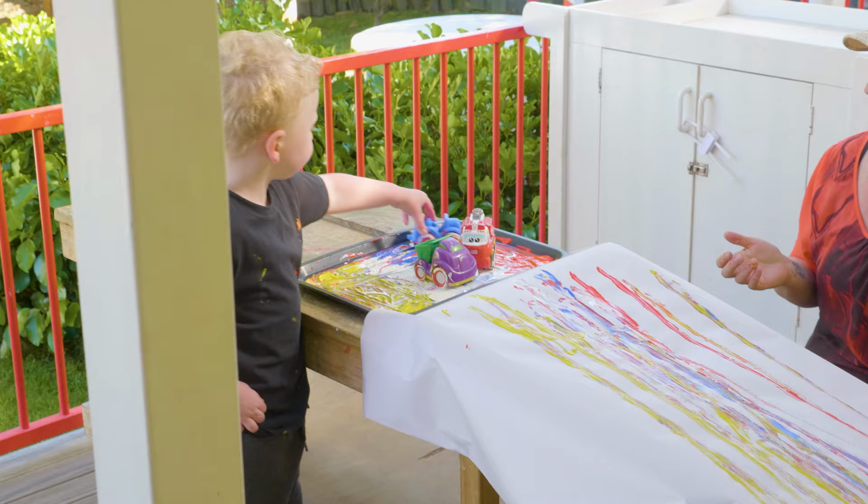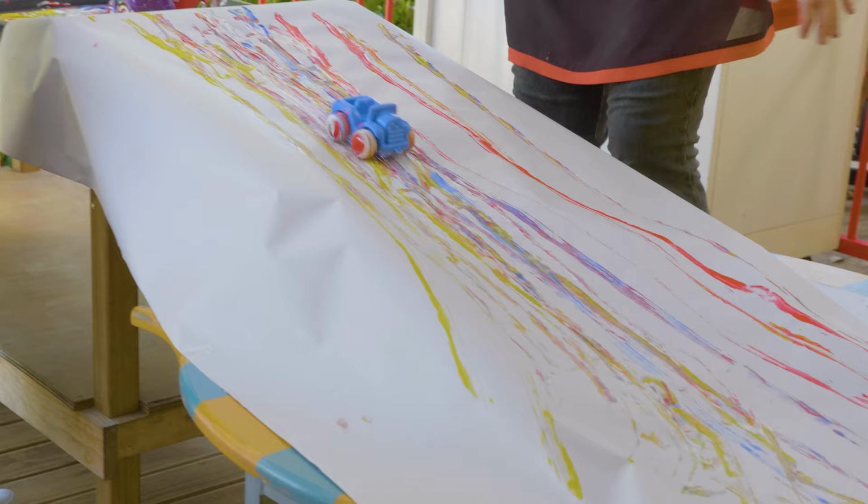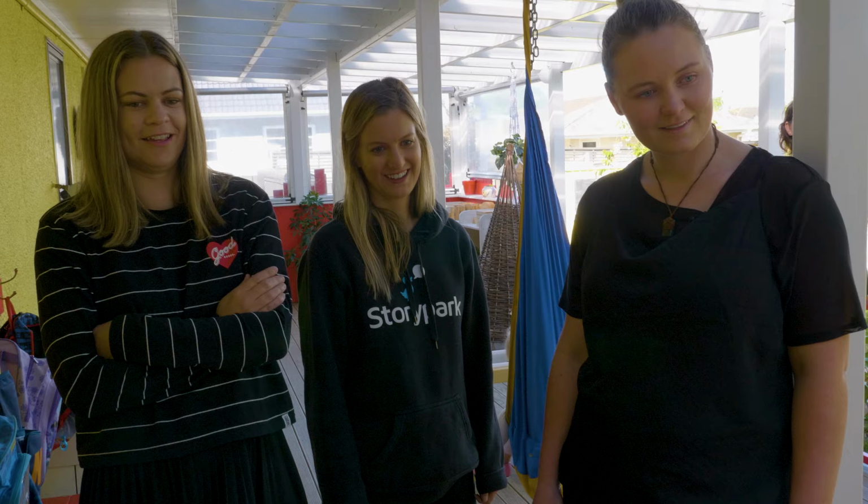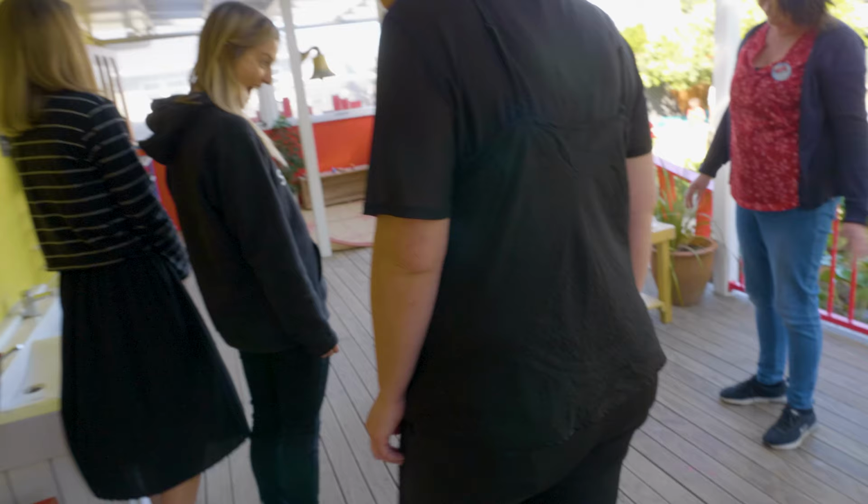There's your engineering and your science. Mm-hmm. And art. Yep. All the subjects. Yeah. That's how you teach everything through the arts. Mm-hmm. Your engineering, your science, all of that kind of stuff comes down to them exploring through a medium such as paint. And look at the final product when he's finished. That's awesome. Would you like me to get you out?